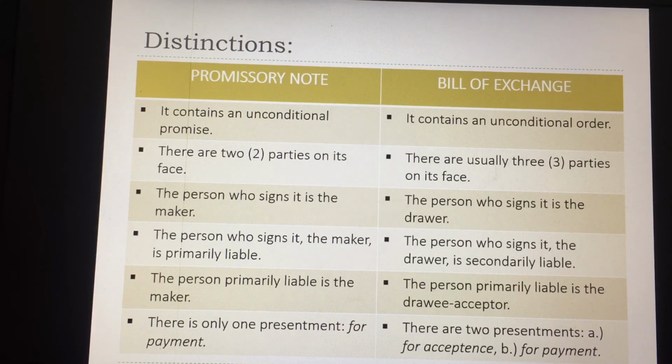First, a promissory note contains an unconditional promise, while a bill of exchange contains an unconditional order. I think I don't have to explain the difference between a promise and an order. It's common sense and it's self-explanatory. Second, there are two parties on its face for promissory notes, and in a bill of exchange, usually there are three parties on its face. Third, the person who signs it is the maker. The person who signs a bill of exchange is the drawer.